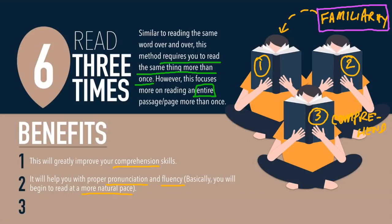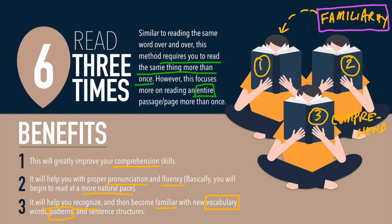All right, and finally, number 3, it will help you recognize and then become familiar with new vocabulary words, patterns, and sentence structures. All of these things will affect your ability to understand, but they will also affect your ability to speak properly, okay? So again, method number 6, read 3 times.